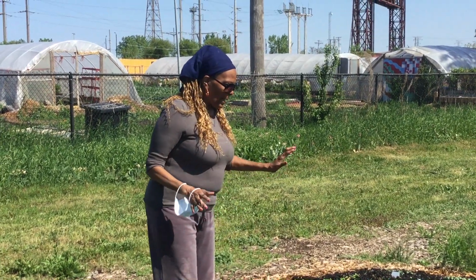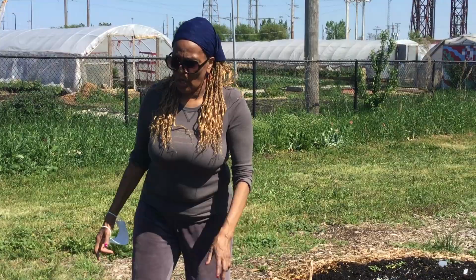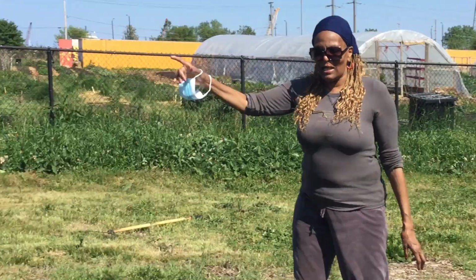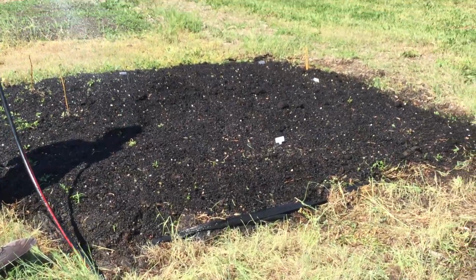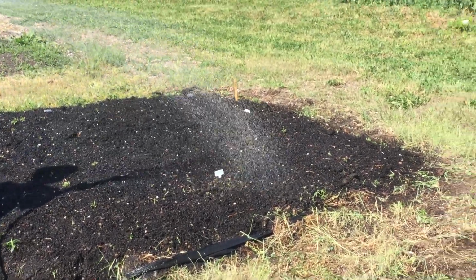And we out here now, what we doing now, we watering everything. So this is Latasha, the camera girl. This is her garden over here. We watering her garden. We had to come down here.